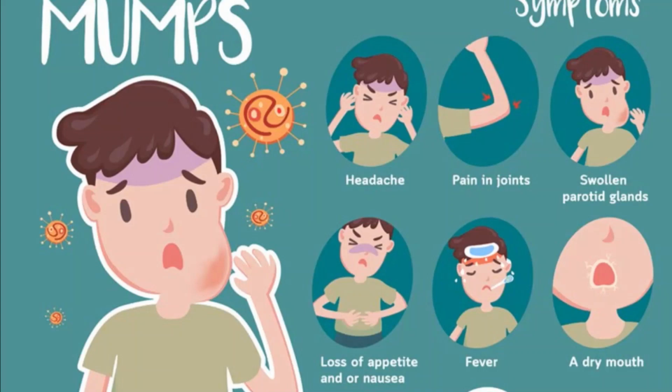You should see your doctor if you or your child has signs and symptoms of mumps. Mumps is highly contagious for about 6 to 7 days after symptoms appear. Tell your doctor's office before you go in that you suspect mumps so arrangements can be made to avoid spreading the virus to others in the waiting room. In the meantime, rest as much as possible.